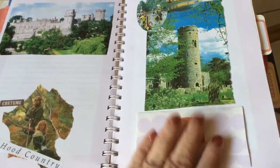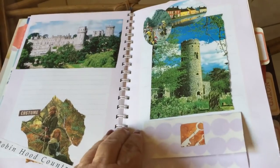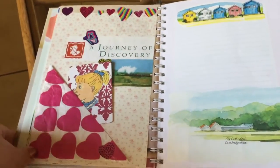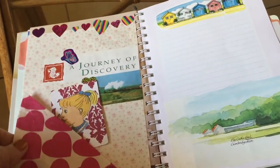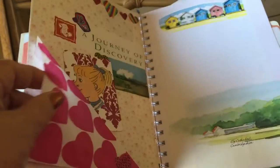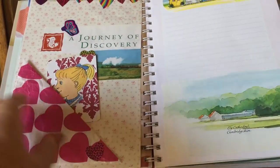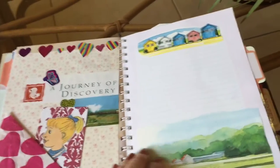And this is a page to journal in, which I can embellish later. And this, at my Disney trip, I bought food in that. Almonds, I think it was, and I used that. That's a pocket there and a little tuck spot and a card.